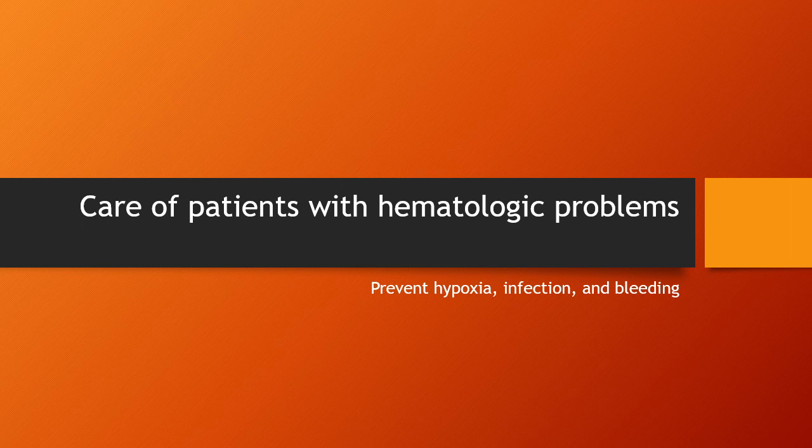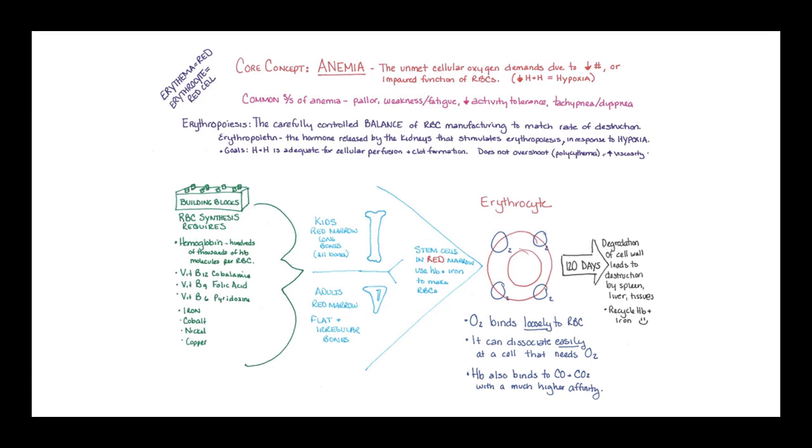Let's explore some of the more common hematologic problems. First, let's start with anemia. Anemia is the unmet cellular oxygen demands due to decreased red blood cells or impaired function of red blood cells. Essentially, when you have a decreased hemoglobin level, you end up with cellular hypoxia.